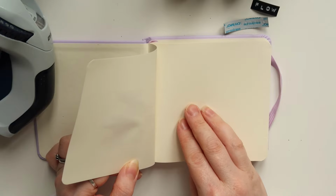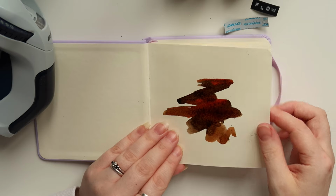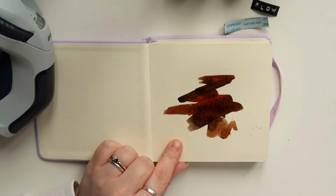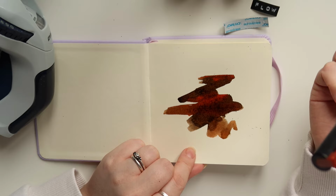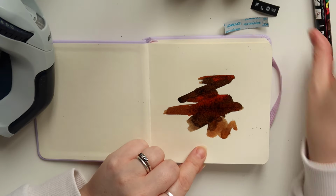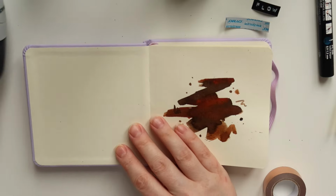They are bleeding through the page a little bit, but that's okay. So I'm going to let this dry. I'm also going to stick some washi tape on here. I might even get the Posca pens out, because I've got a lovely bronze Posca pen that would look nice. Now we all know that Posca pens eat paper, so it might not be the best paper for Posca pens, but that's fine. We're going to experiment and explore. Okay, I just got the heat gun out to speed things along a bit.